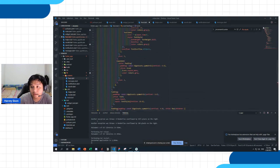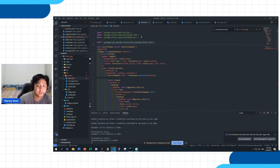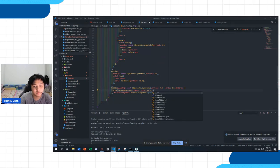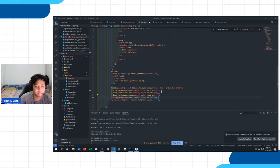Inside that icon siguro would be, oh yeah, I want to use the Font Awesome font here. Copy this, go up, include this here. Since I want to use Font Awesome icons, and then let's say we're gonna use comment, pero I wanted also colors gray. Okay, gray, and then let's just have many of these. So if una is comment, after ng comment would be retweet. Meron naman after ng retweet we'll have heart, and then share out.